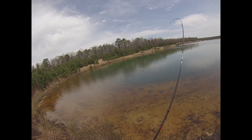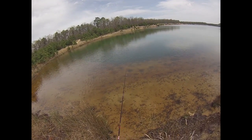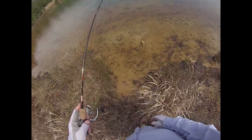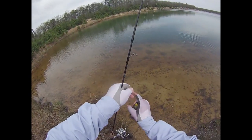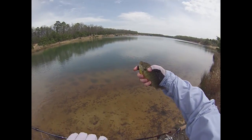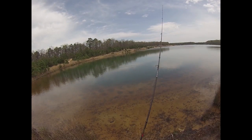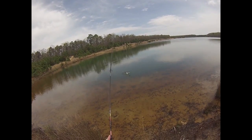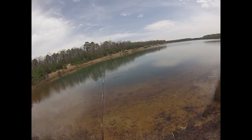There we go. That didn't take long. Second cast. Not a bad sized bluegill. Alright, back he goes. There we go, another one. Oh, he's off. Let's throw back out there.